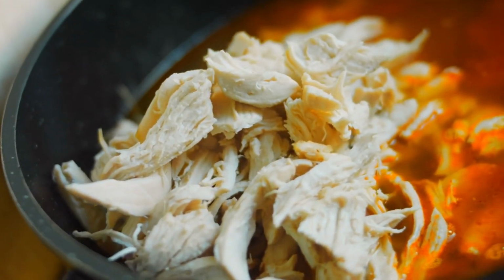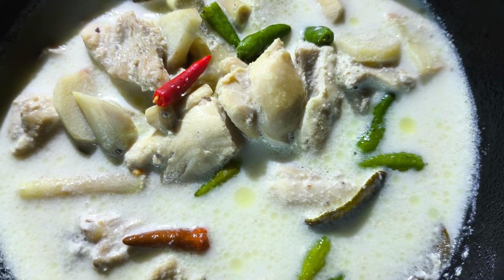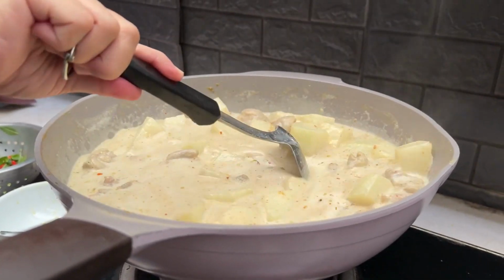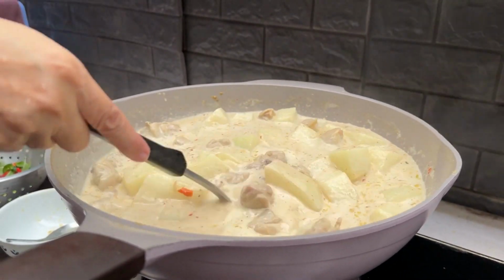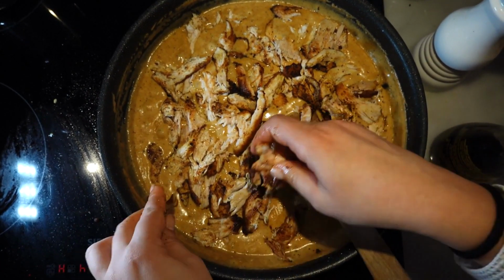Creative twists on creamy chicken. Creamy chicken doesn't have to stick to the same old recipes. Sometimes, all it takes is a bold spice or an international flair to turn a simple dish into something unforgettable. Here's how to take your creamy chicken from familiar to extraordinary.